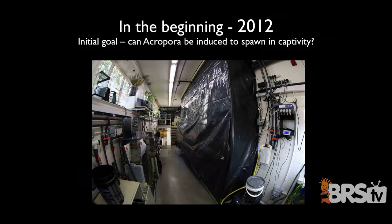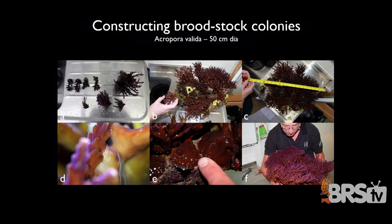But the initial goal is, can we get this Acropora to spawn? I had this Acropora valida genotype for about 15 years, and I had lots of pieces dotted all over different aquariums. I pulled all those together, glued them together on a rock, and allowed them to fuse back together. This is something called isogenetic fusion. These are all genetically exactly the same. And the thinking at the time was that size would be an important component to allow them to reproduce. I don't think that is the case now, but this is the thinking at the time.